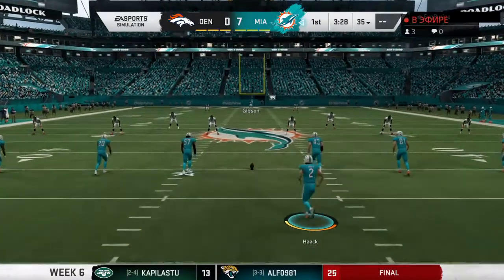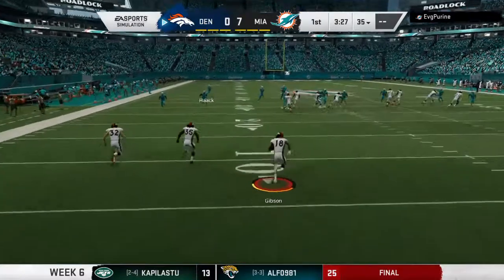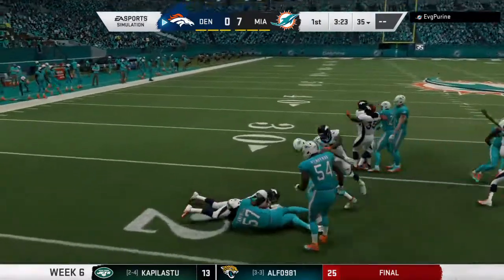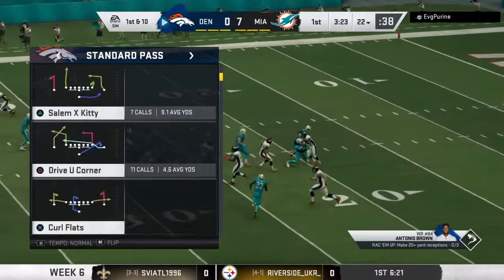So they throw the pick 6. They'll get another shot at it now as this one's in the air. Fielded about a yard deep. And he'll take this up past the 20 and down at the 22-yard line. At their own 22-yard line.